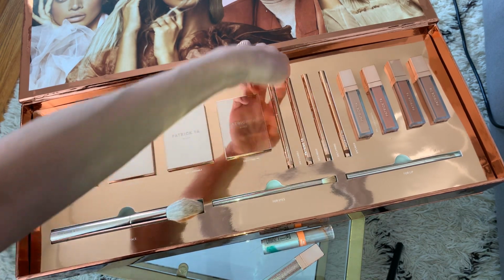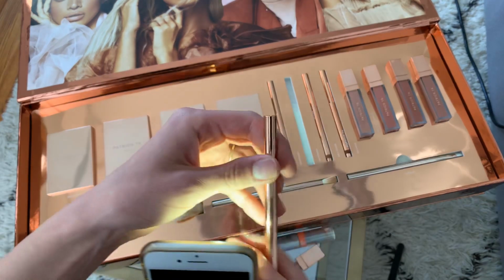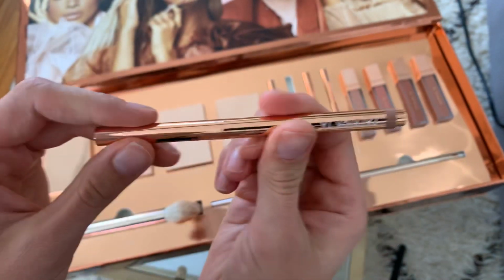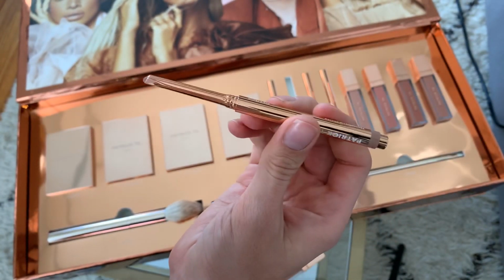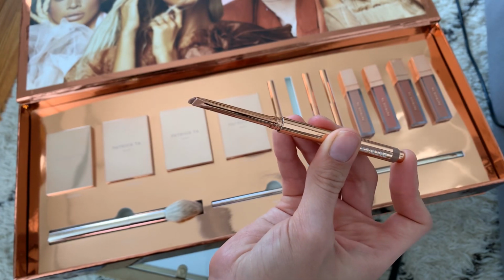What else? These lip pencils. Let me talk about these lip pencils. I have been using She's Proud and She's Humble nonstop since I received this. Number one, the coolest packaging situation I have probably ever seen. Very innovative. Look at that. It pumps up the jam.